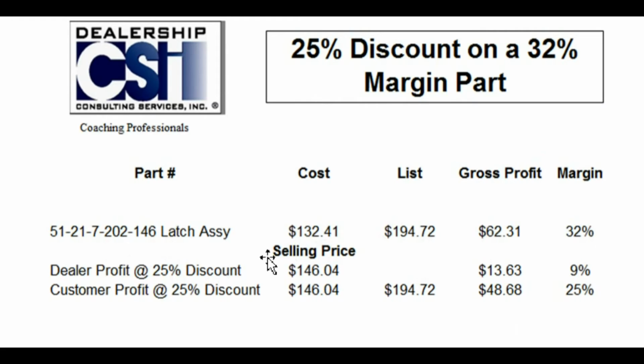So this particular part has a cost of $132, a list of $194.72 with a $62 gross profit. That's my 32% margin. So I'm happily discounting along and I come up with a new selling price of $146. I give my wholesale guy the $146 price. I'm making 13, he's making 48, I'm making 9, he's making 25. How does that work, Jer? Well, it works pretty good for that wholesale guy. He's still getting, like I said, his 25% margin, so there's really no problem. Rick, I don't see a problem. Do you see a problem?